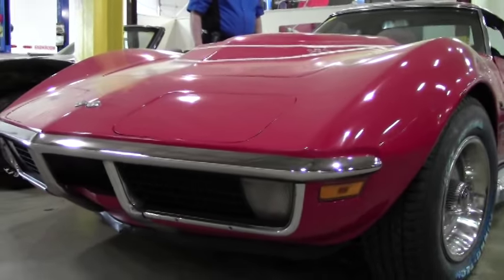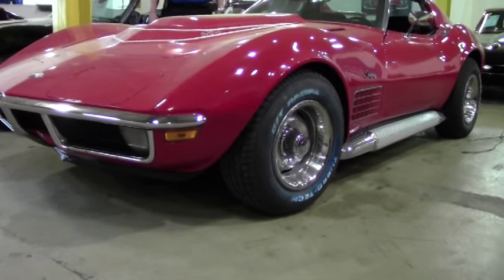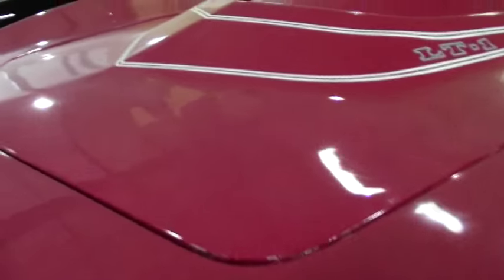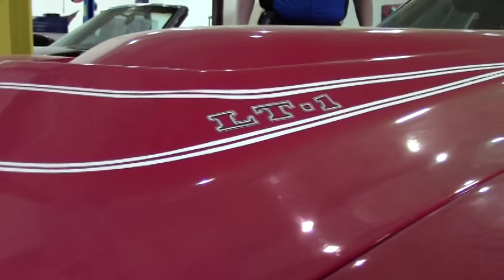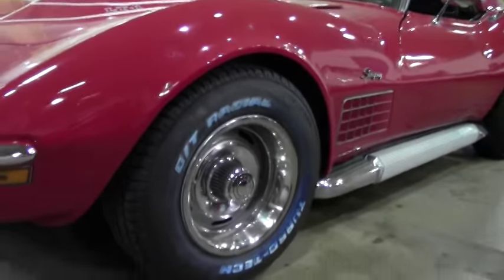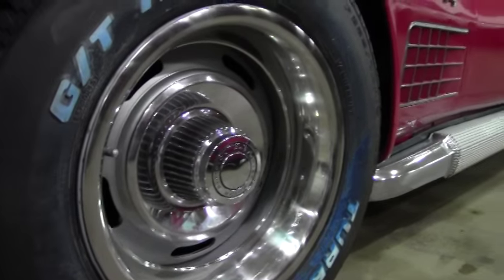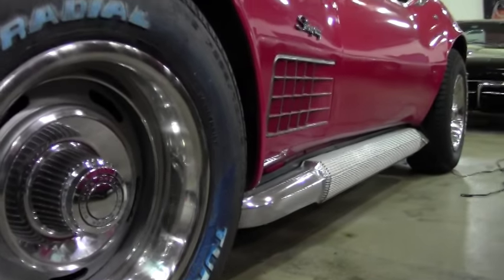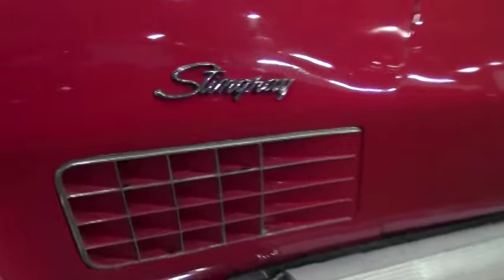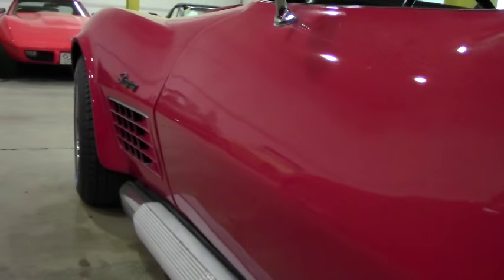69 style side exhausts, L88 style hood with the LT1 decal, AM/FM stereo cassette, and rally wheels. This is also a 2-year and/or 50,000 mile limited warranty. This car is in very good to excellent condition. Paint on the car is very nice for its age. As you can see about the side pipes.